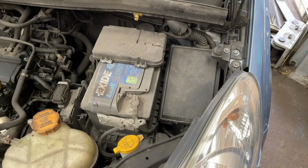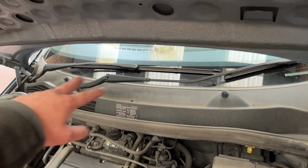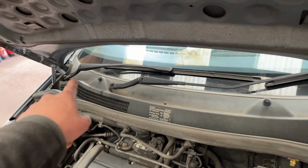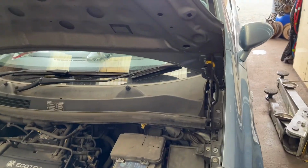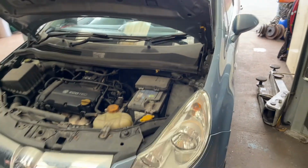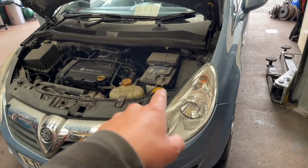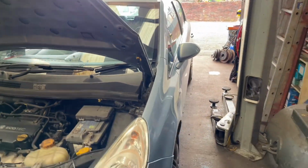Quickly off topic, actually, what I will say with these Corsas is be very careful when you're dealing with anything up here around the wipers. They're like a Fiat Punto, these. If you ever got to change a spring, just be careful, because the wiper linkages on these can be very delicate, and you can end up having problems with them. It's the same system as in the Fiat Puntos, which have been plagued for years with wiper motor mechanism problems. So we'll get this topped up, top the screen wash up, top the oil up, and we'll get it up on the lift, and I'll join you when it's up there.